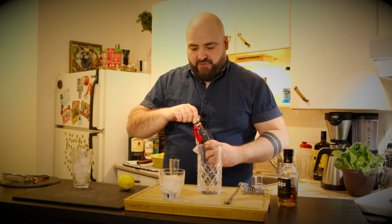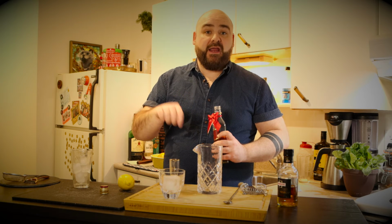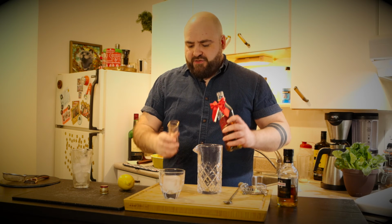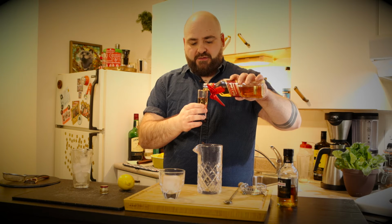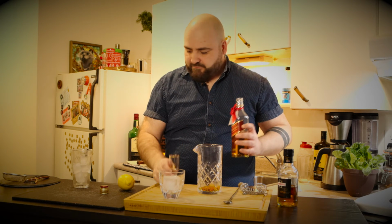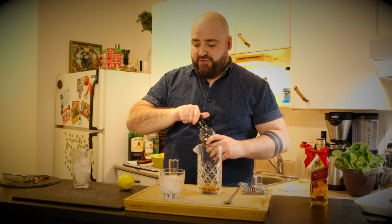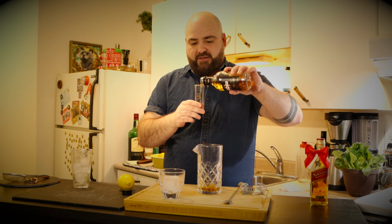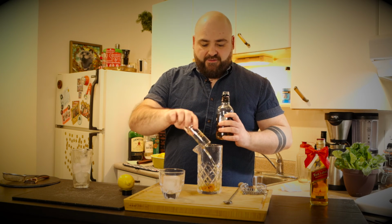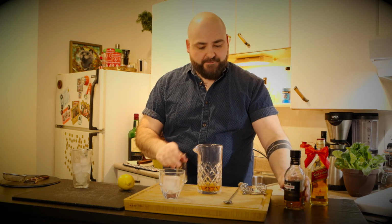So for your Rusty Nail, I like to stir it. You can build it in the glass, but I like to stir it and bring in some dilution so that it's ready to drink and really smooth right away. So we're gonna do 1.5 ounces of blended Scotch. So there we go. And 3/4 ounce of Drambuie. That's it. Two ingredients. You can go with less Drambuie. I've got a little bit of a sweet tooth, so I like the sweetness of 3/4 ounce. You can go with 1/2 ounce, but you gotta try it out to see what you like.